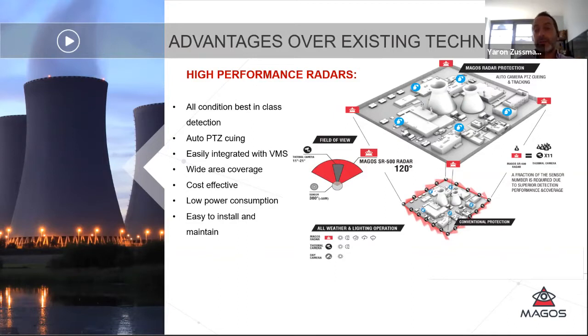This auto PTZ queuing, a lot of companies through the years have tried to do PTZ tracking with analytics, and it's always tricky. Here, we're actually taking the data from the sensor, coupling it with the PTZ, and we're able to really do PTZ tracking based on the exact location. Easily integrated into any VMS, real wide area coverage.